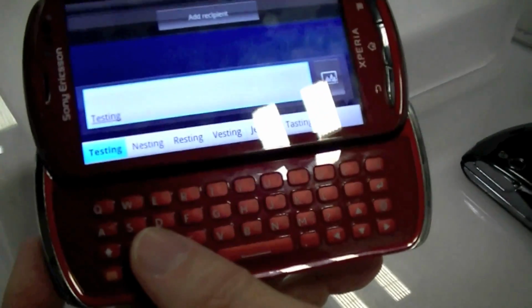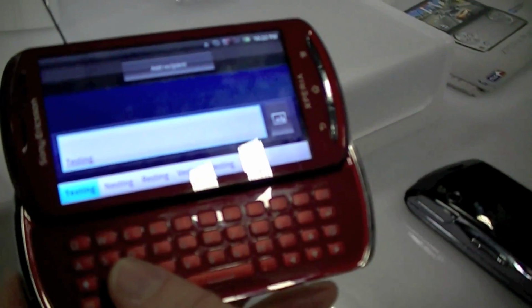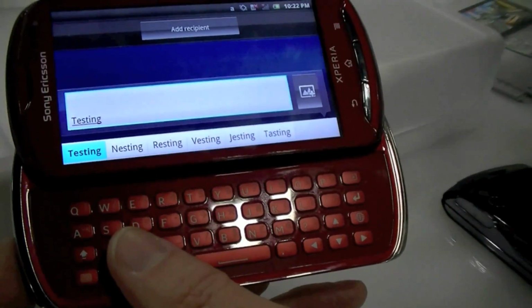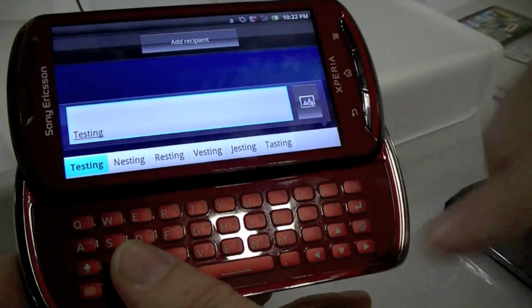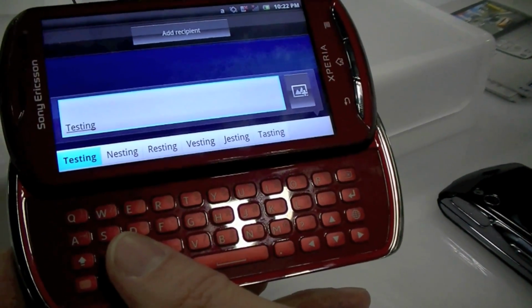So you get the benefits of the enhancements for text creation from Android Gingerbread, but then of course you also have the hard-QWERTY keyboard. So with Gingerbread you have a lot more editing functions, and that applies mainly for the touchscreen, because when you have this you have the versatility of using the hard keyboard as well.